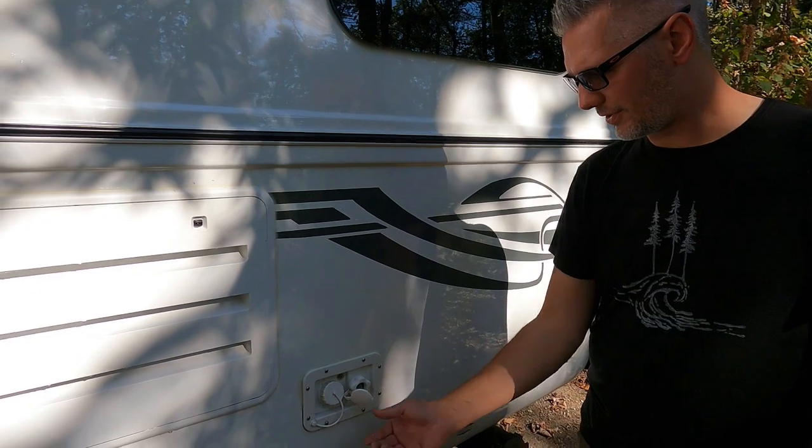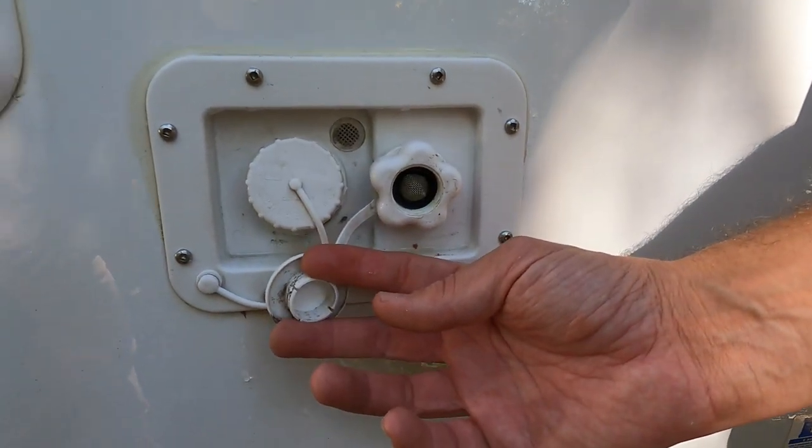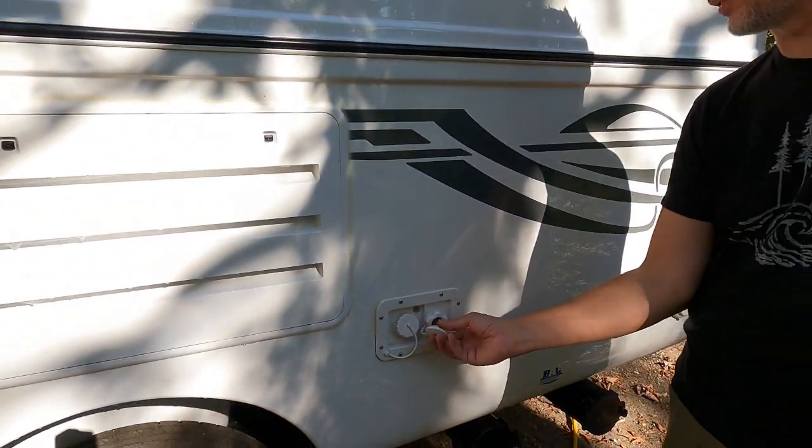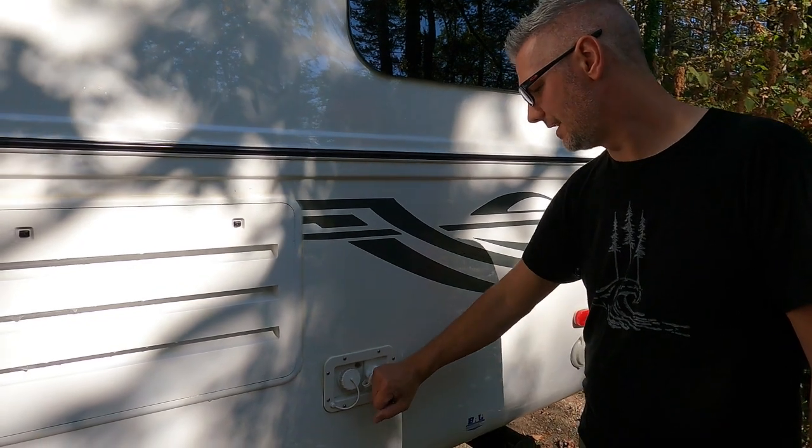Then this is your city water connection. As you can see, there's a little pre-filter screen, but so far we might have used it 3 times for a very short amount of time, and it works well.